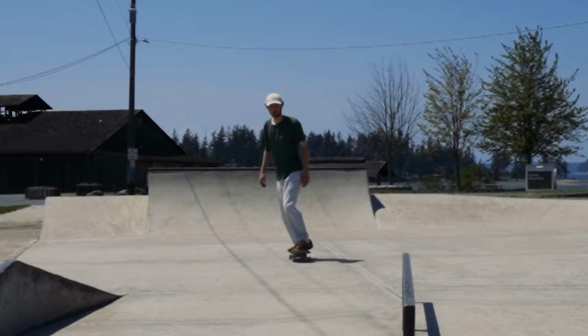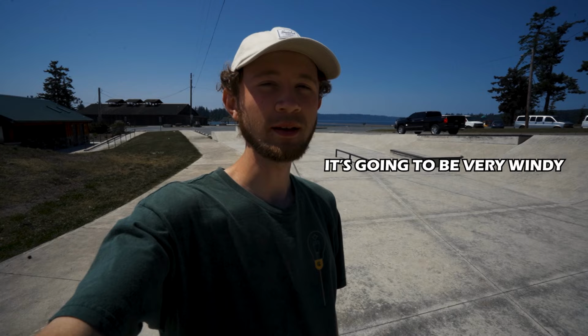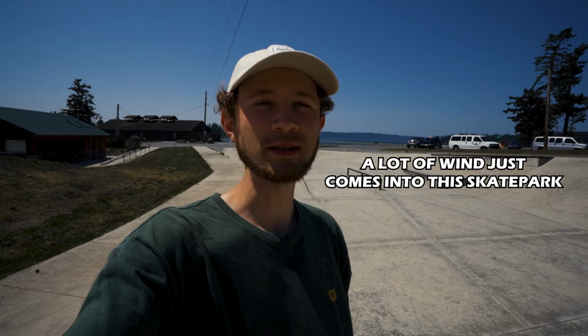It's gonna be very windy. There's just nothing I can do about it. That right there is the Puget Sound, so a lot of wind just comes into this skate park, which is really nice for a hot day like this, but I already know the audio is gonna suffer.